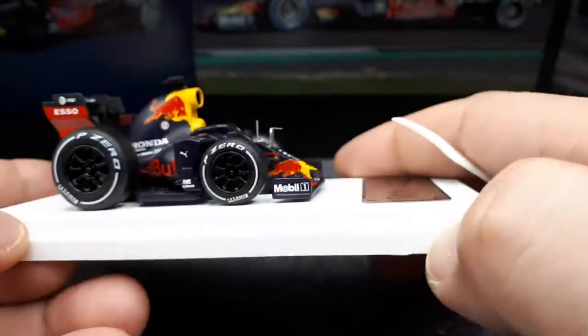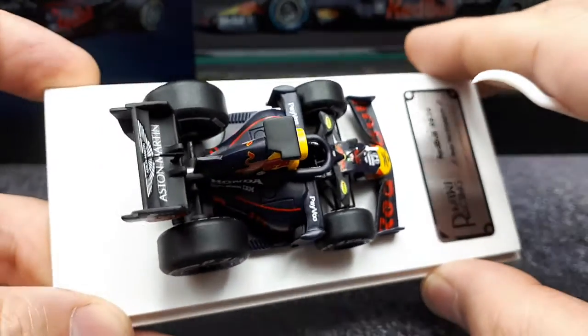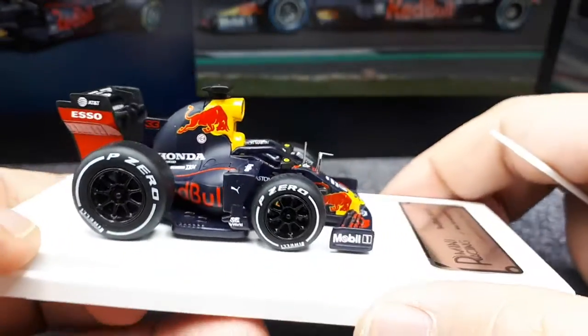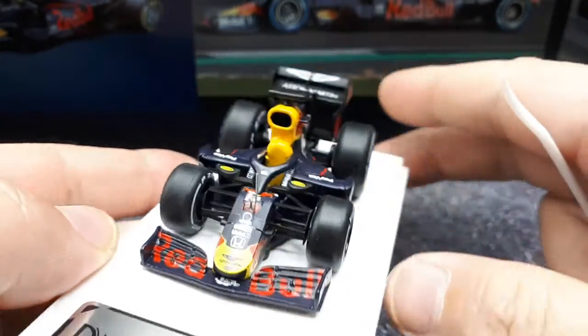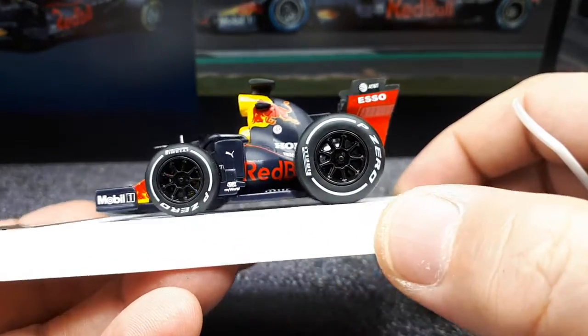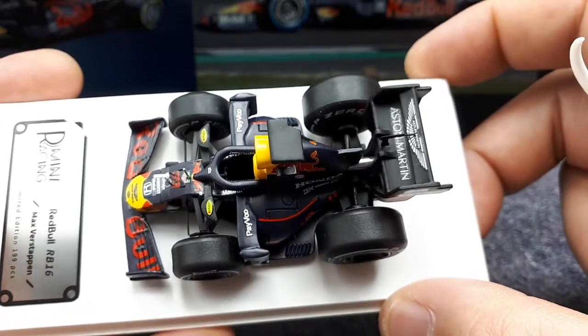Well, alright, so that's it for this. Okay. Well, hopefully I've moved it around enough for you guys to pause it and decide if you think you're into this kind of thing. I think this thing looks awesome. It is so goofy looking, but yet so detailed.